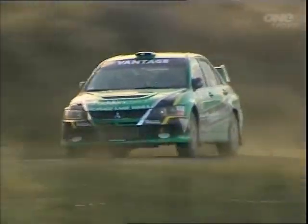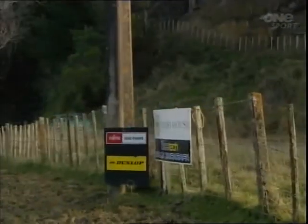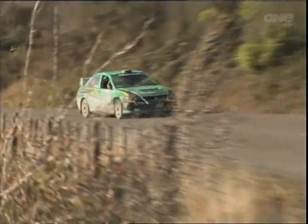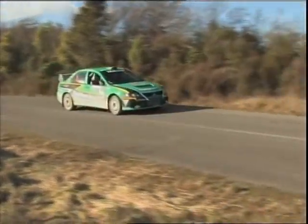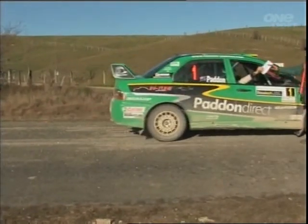Yes, the Wairarapa was the day 1 winner, day 2 winner, and the Rally Wairarapa champion overall for 2009, Hayden Paddon. He'll head to Australia before the final round to attempt to become the next Pirelli Star driver. But today, he and co-driver John Kennard can celebrate. Hayden, well done. Wairarapa Rally, it's yours this year.